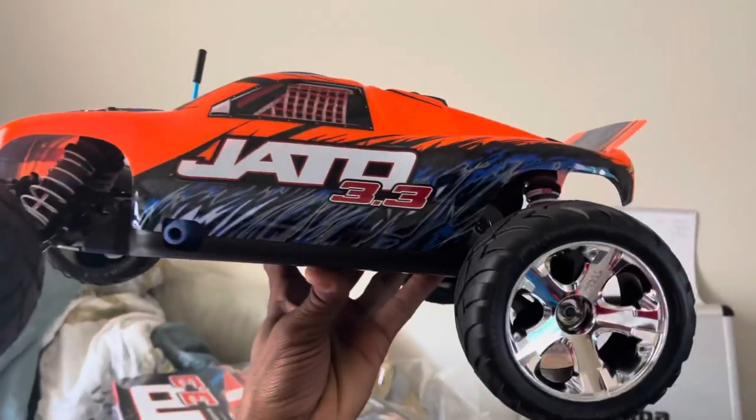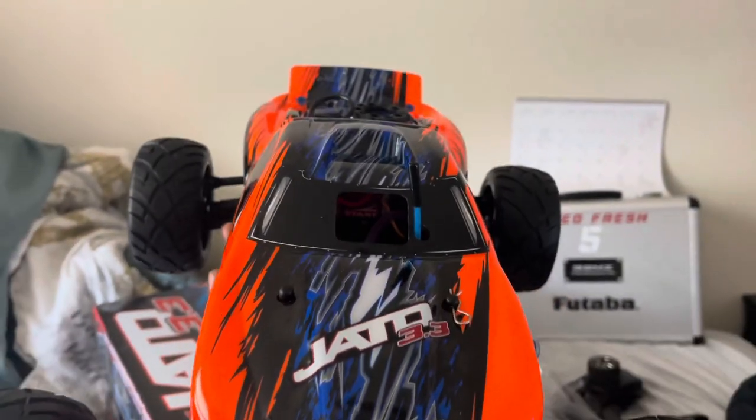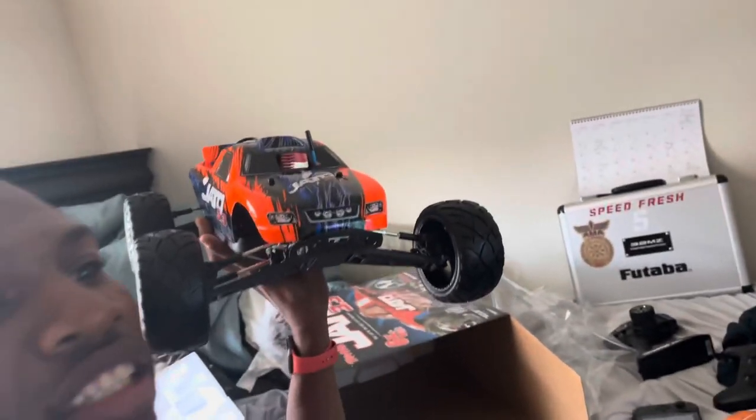I'm going to show you how to tune this engine pretty soon. So that's next. And then I'm going to get this motor brake in, and then I'm going to show you how to tune it. And then that's about it. All right, guys. Be prepared to race.